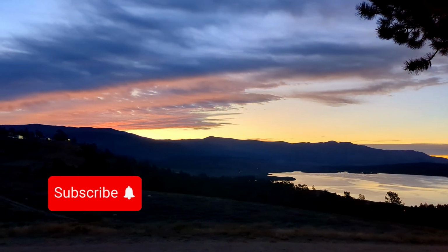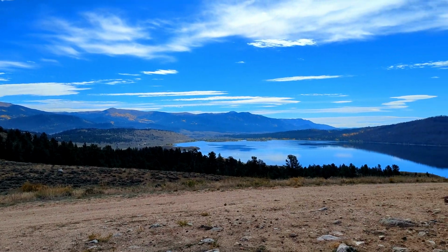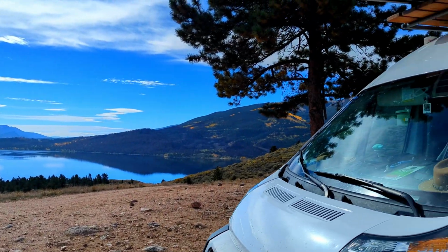Now, we are huge lovers of fall, and just seeing the yellow leaves has got me so excited.